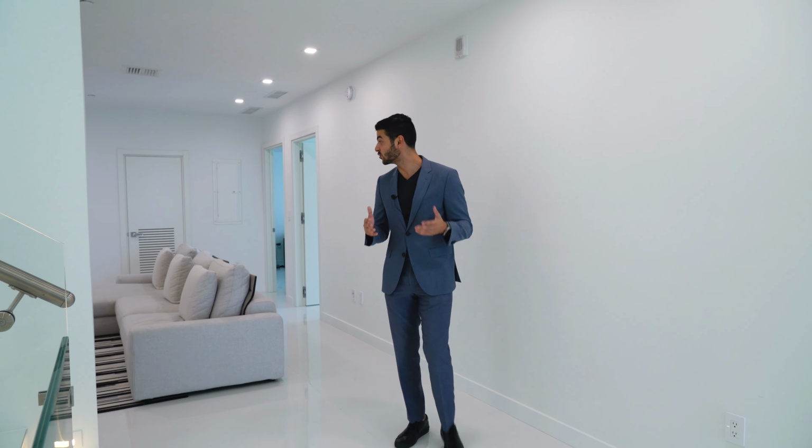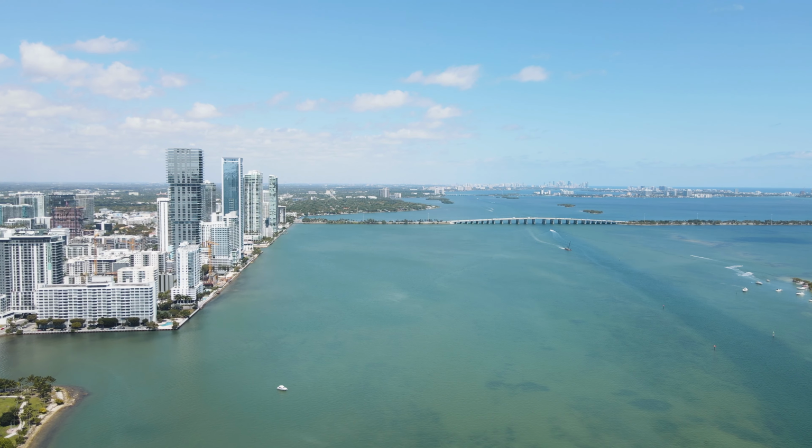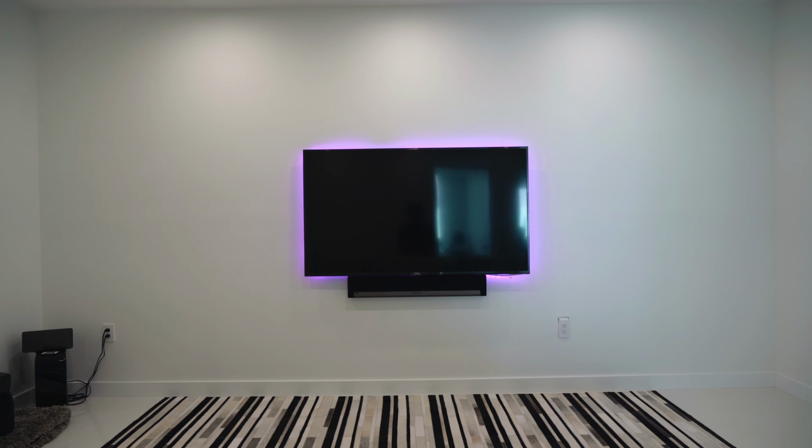Now we are on the second floor where you have the bedrooms, right? Up here we have four bedrooms in total. You have two bedrooms over here with stunning water and city views. You have your family room right here so you can Netflix and chill with the family before going to bed every night, because we all know that we do that, right?